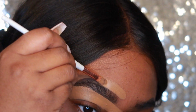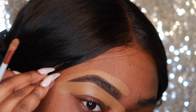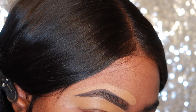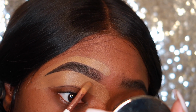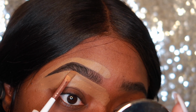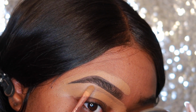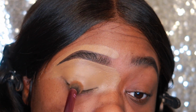Now, the Born This Way used to be my favorite concealer, and that one retails for about $35 to $40, which is definitely expensive compared to this little old $10 concealer. But when I tell you the finish of this one is amazing, I am sold. I will forever be a customer to L'Oreal, okay? I love it. It's just perfect. It dries really matte, so I love the finish of it.